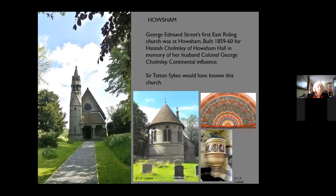His first commission, though, in Yorkshire was at Howsham. And some of you listening may well have been on the trip that we did last year where we visited Howsham. It is a very unusual looking building, doesn't look at all like a traditional medieval church, and it does show the influence of his continental travels. So you've got this porch, this narthex, a very unusual tower, sort of like a belfry, very much a continental apse here, and there's a very fine quality decoration inside. This had been finished by 1860, so Tatton II would certainly have known about this church, and this was presumably why he immediately turned to Street to do church building for him.